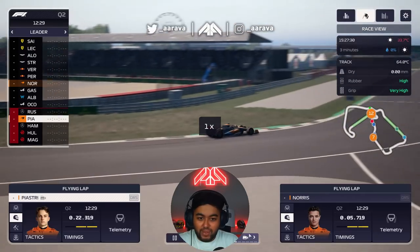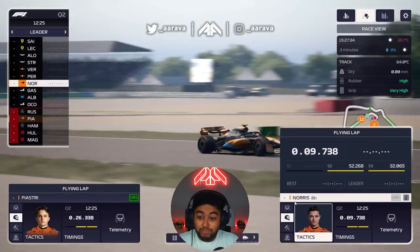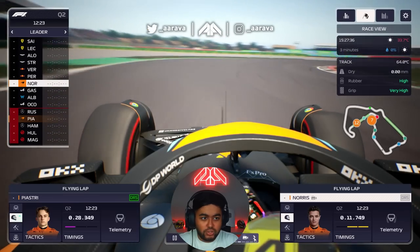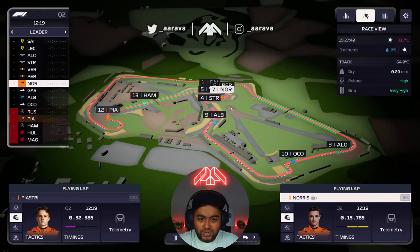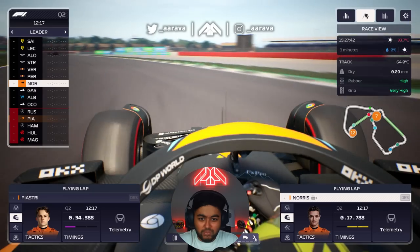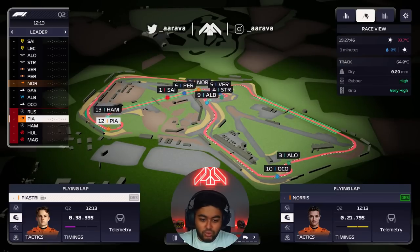A little bit of traffic there with Hamilton. But apart from that, Piastri's got clean air. Lando gets past the Red Bull, which is good. Are there cars ahead of him? Doesn't look like it. I think we're good. Unless we catch Perez. I hope we don't, but we might. But Oscar, he's got a lot of clean air. Yeah, Oscar's got acres of clean air.